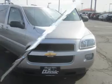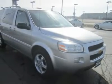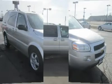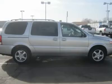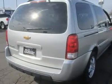This Uplander is front-wheel drive and powered by a healthy 3.9-liter V6. Our Uplander is E85 compatible, meaning it can run on straight gasoline or a fuel blend of 85% ethanol.